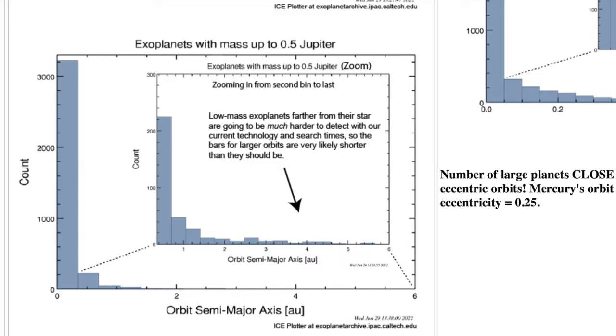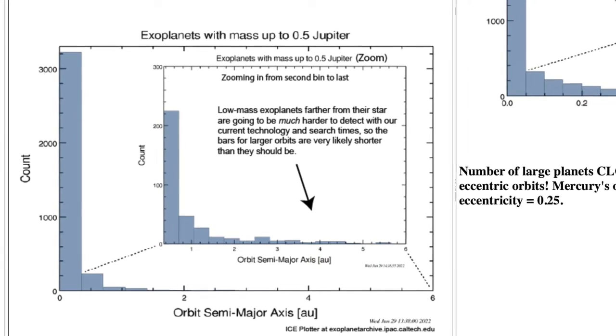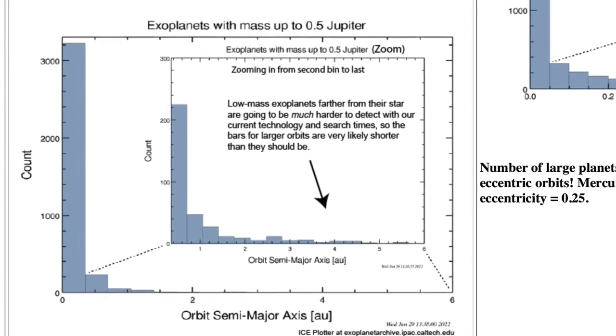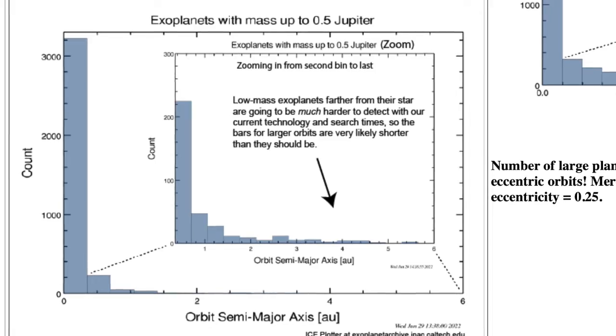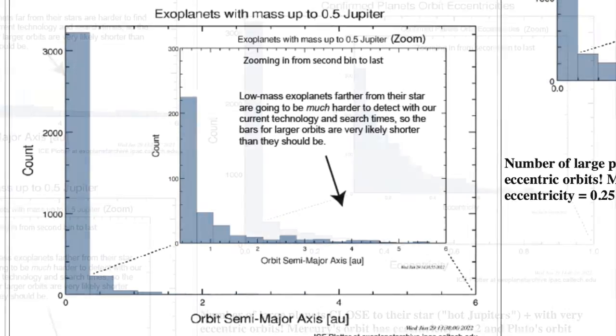Note that the low-mass exoplanets farther from their star are going to be much harder to detect with our current techniques, so the bars for the larger orbits are very likely shorter than they should be. That is, there are probably more small exoplanets far from their star than we can see.